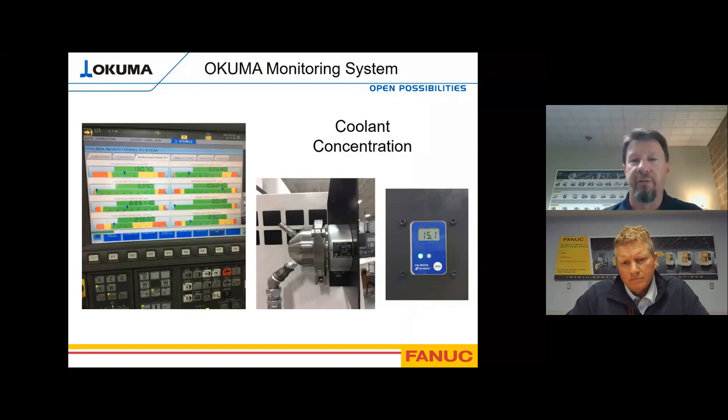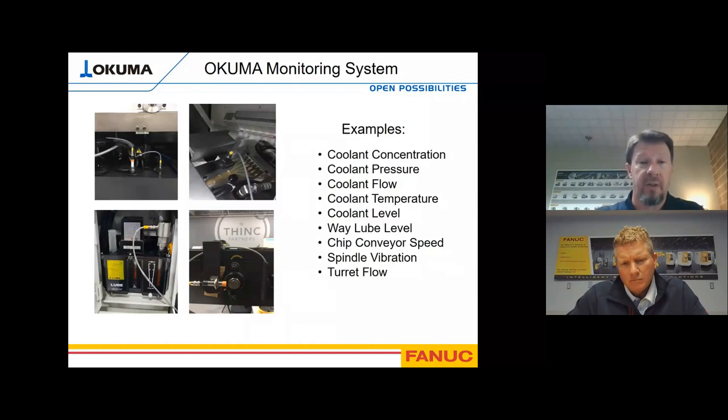So coolant flow, coolant pressure, that's been monitored for years. Something that we're seeing an uptick on is the coolant concentration though. And especially with the adoption of some of the full synthetic coolants, where you've got to be really critical on your concentration levels from a lubricity standpoint, things like that. Well, we can monitor that live in the cutting process at all times and be able to communicate to maintenance personnel or things like that when something needs to be addressed.